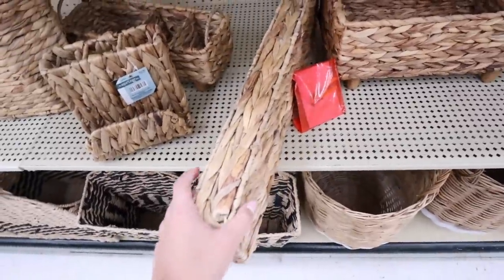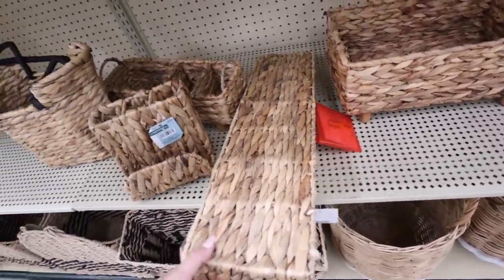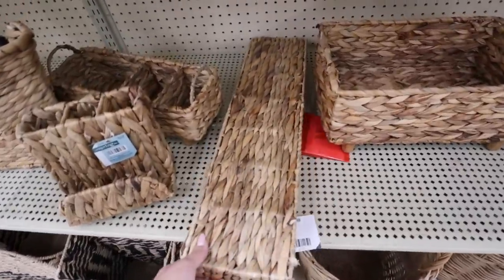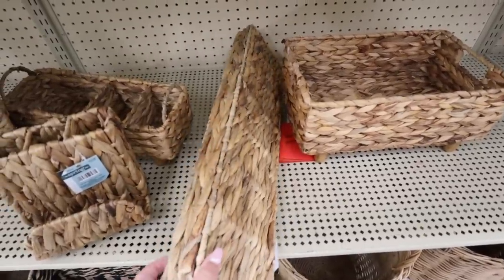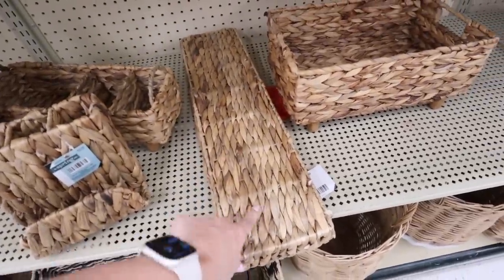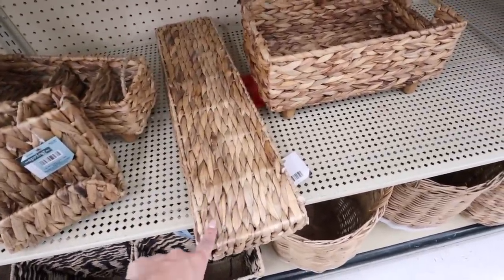Here is a woven shelf, super adorable. This would be only $17.50 after the 75% off, because it's originally $70. I feel like these are really popular. They have them at Kirkland's for way more, so that's an awesome savings.